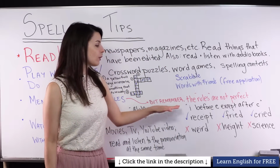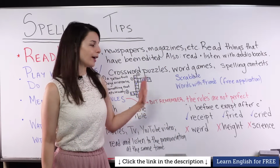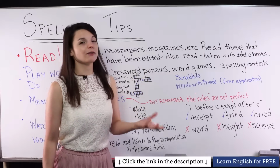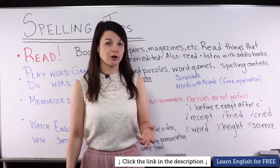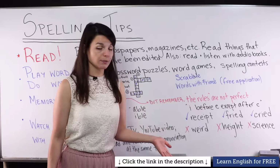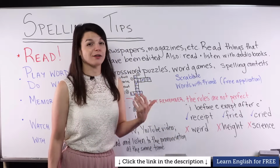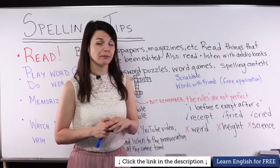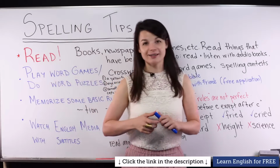So remember, if you hear a rule like this or some kind of expression to help you with your spelling, try to remember that it's not always a perfect rule. They're very helpful sometimes, but you need to consider that there are some exceptions, some things that don't quite fit the rule. Okay, let's go on to the next spelling tip.